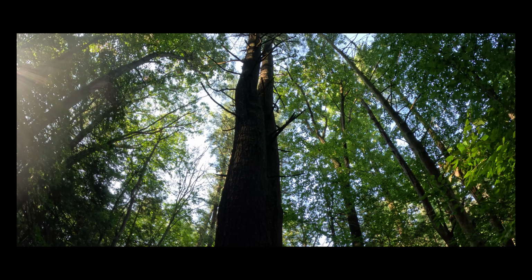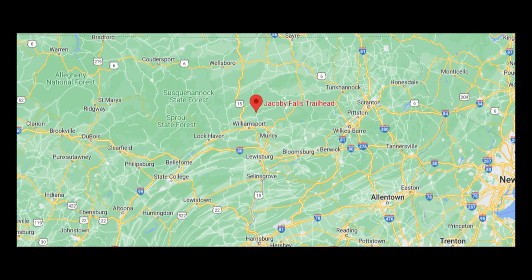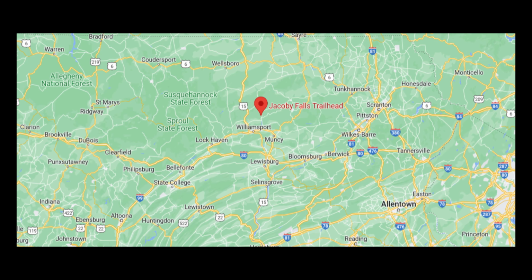Once again, my friends, and welcome to the Loyalsock State Forest. It's a beautiful early Saturday morning, nice cool morning here in August. I'm out doing some exploring, and today I'm at the Jacoby Falls Trail. It's 1.6 miles from the trailhead at Cottoner Farm to the waterfall.